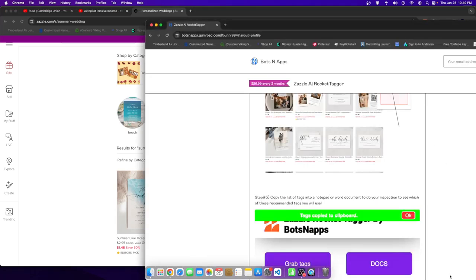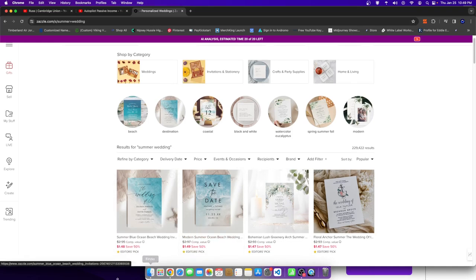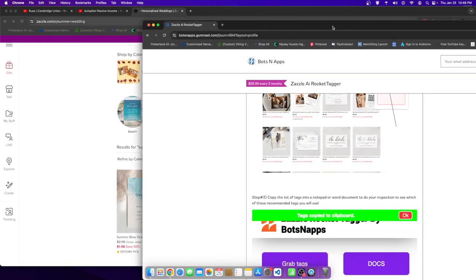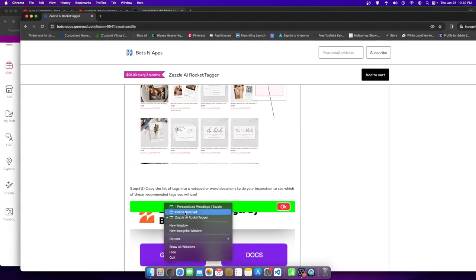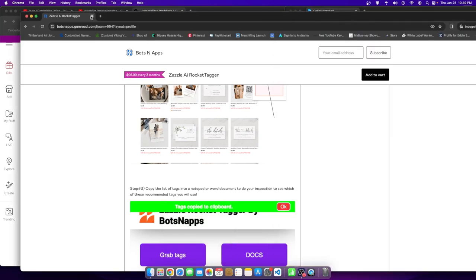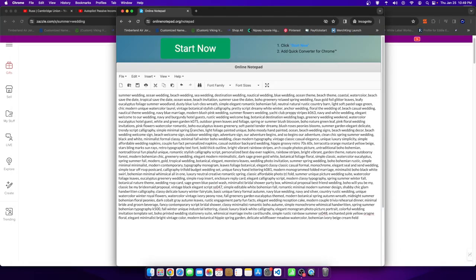And the way the tool works is that you're going to get results a lot of the times. Let me try to pull up the online notepad here. A lot of the times there are a lot of keywords. And your whole goal is not to just copy blindly.